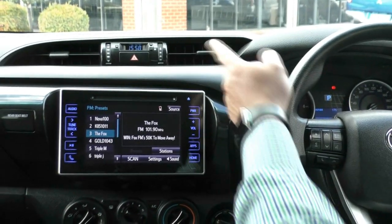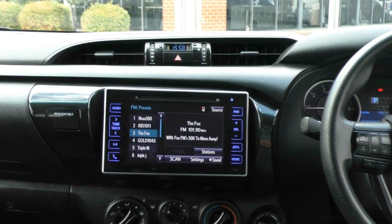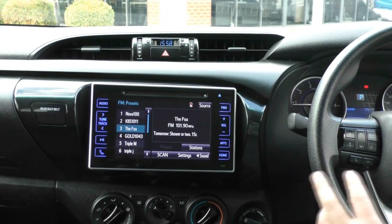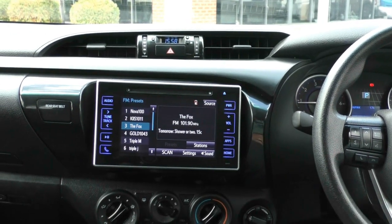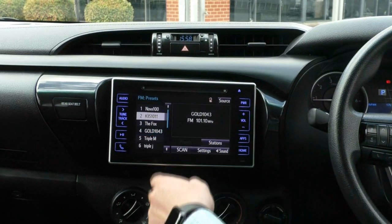Moving through to the middle, you've got the clock and the hazard lights up the top there, nice and easy to use. And then they've gone with the big touch screen right in the center of the dash there, so super easy to read. Again, blue illumination on there, looks really good at night time as well. And again, all touch screen, changing your radio stations, all nice and easy.